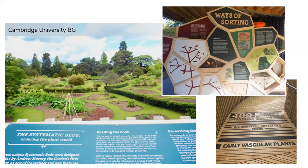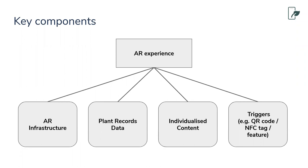So what are the key components of an augmented reality experience? Well, we've touched a little bit upon the engineering or infrastructure that underpins the whole experience, but also there's that botanical element. So this could be plant records data, it could be other forms of botanical data or botanical content, and that content could be individualized for particular gardens, for particular collections, for particular audiences, because we know different gardens have different visitors and different types of collections that are suited for a specific purpose.